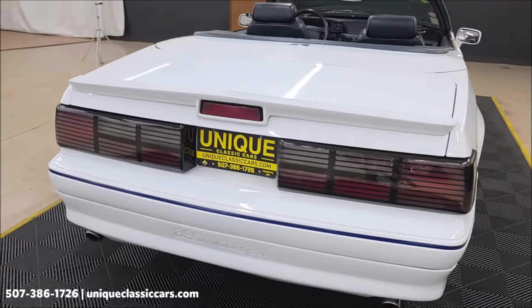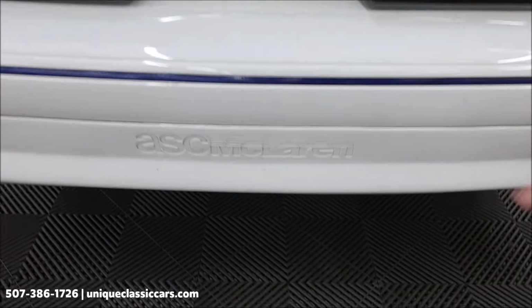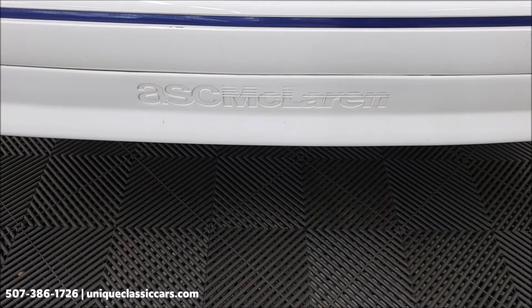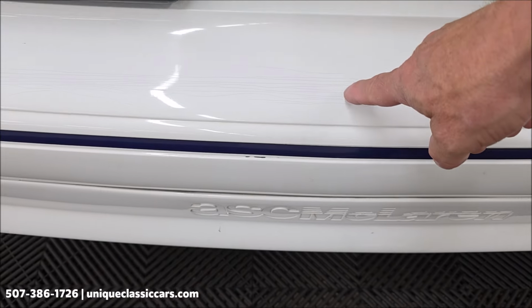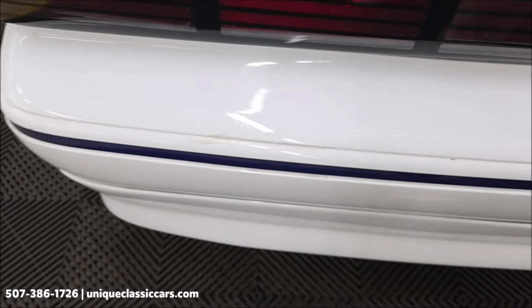Of course, dual exhaust in the rear. You would have a trunk in this one, so you do have some storage. You can also see the rear fascia, still the McLaren correct fascia. A little bit of spider webbing, kind of cracking in the clear, if you can see that touch-up spot there.